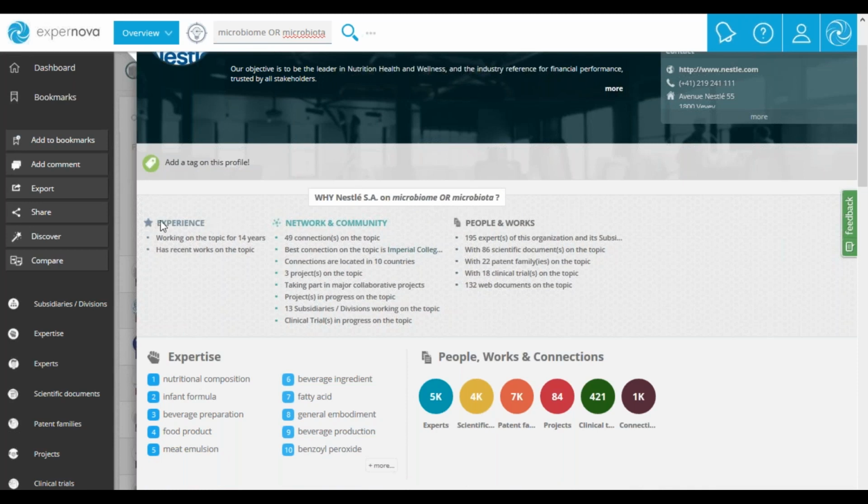You have different information. First, its experience. How long has this company been working on the microbiome? Has it recently published on the subject? Here we can see that Nestlé has been working for 14 years on the subject, and it has recently published on the topic, on the microbiome.